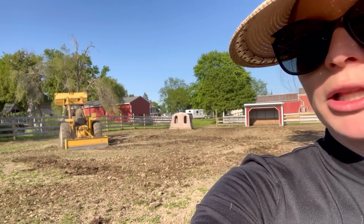Obviously it's hard to film this, but we are working on leveling out this paddock so that Belle can have her foal. I think this is the best place, and I'll talk to you more about why later, because obviously it's loud with the four-wheeler and the tractor. Currently Kyle is using the scraper, and I'm helping to smooth it out with the drag. We're going to do this for a while, and then once we get a good rain, I'll come in here and drag again, and that'll really smooth things out.